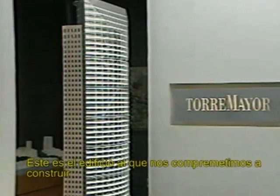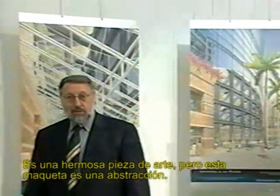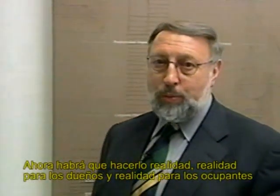This is the building that we're committed to build. It's a beautiful piece of art, but that's an abstraction. We need to make it reality. A reality for the owners and a reality for the occupants.